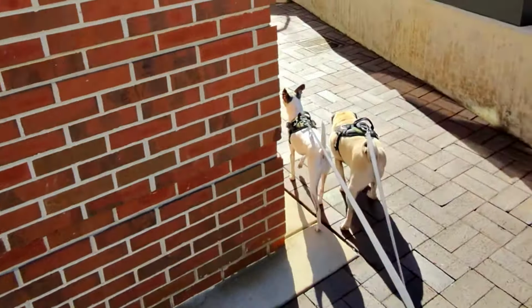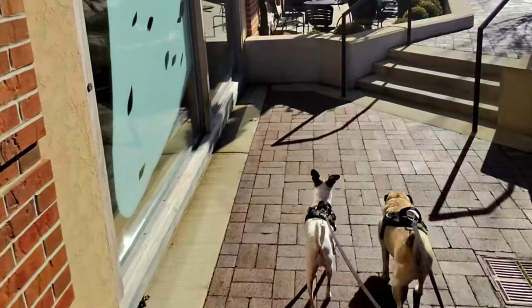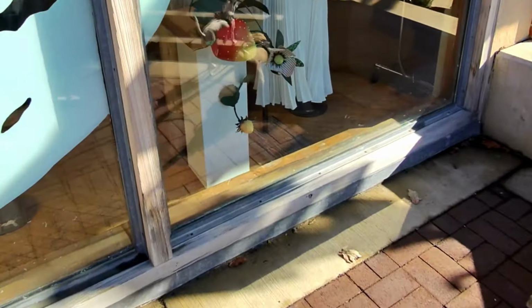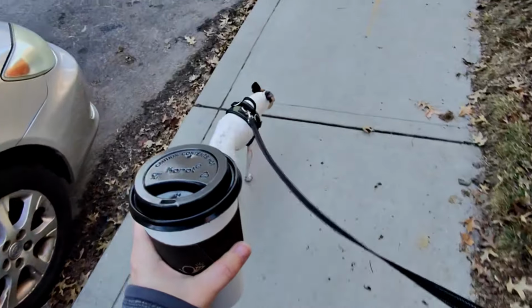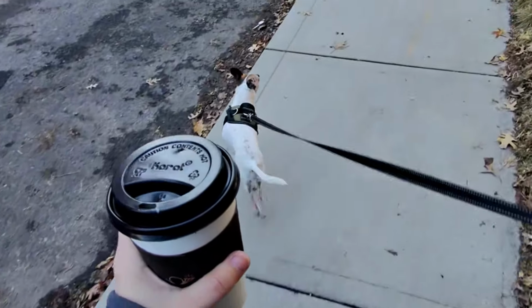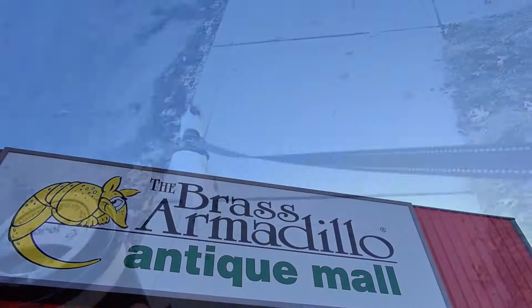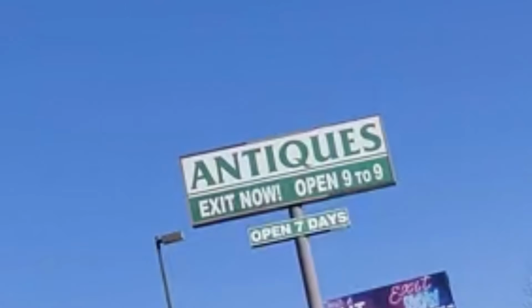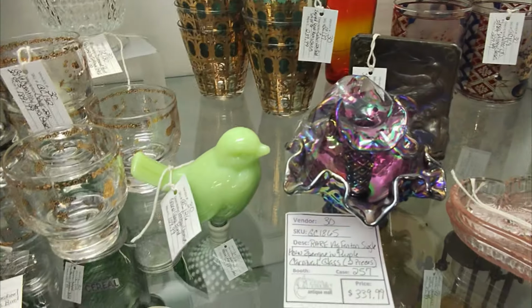We are checking out the new displays at the Anthropology, and the theme is strawberries. I thought they were pretty cool, and then we went and got our coffee because it is a long drive, because we are headed out to the Brass Armadillo. Yes, we are back, and that sign is right. They are open until 9 p.m., which is fantastic during the weekday.